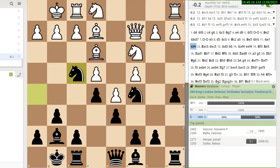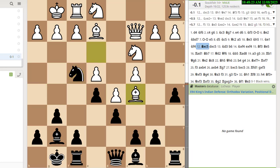And the engine says the game is about even, and with their best move, bishop takes c5, and they did play bishop takes c5. We have to recapture. So we could take the bishop with check on e2, but there's no reason to do that. The knight on f4 is much better than the bishop on e2, which is blocked by all those white pawns on central light squares. So playing this Zwischenzug knight takes e2 check is not really a very good move, and you could see it's about 7/10 of a pawn less good than just recapturing on c5.